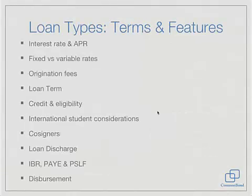Let's go into a little bit of the detail here on loan types. Some of this may be old hat for you, especially if you have a background in finance, but I want to run through these quickly and make sure that we understand them all in terms of student loans.